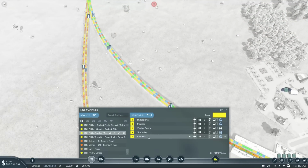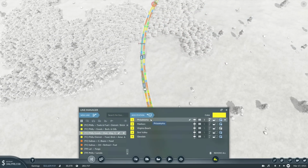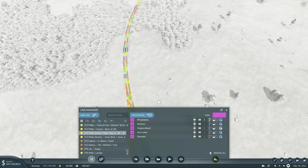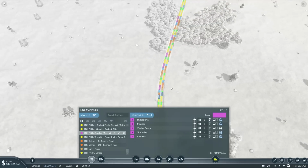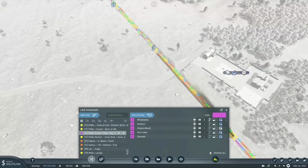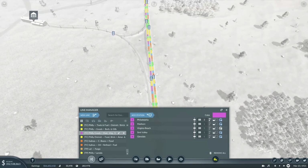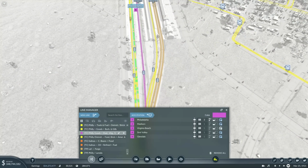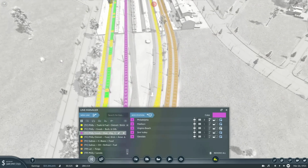And let's have a look and see. So it's coming from Glendale to Philadelphia. Can I change this to be bright pink for a second so I can see what it's doing? It's coming the entire way down here. It's staying on the left the entire way, still the entire way. And that seems to be our issue.